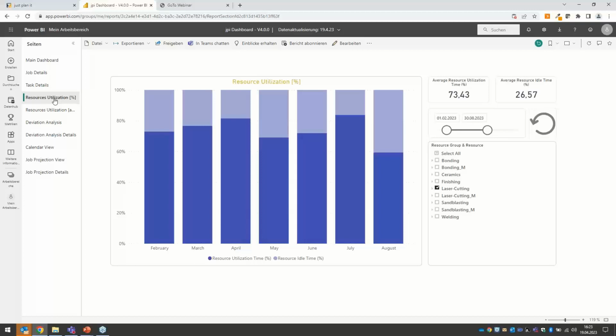But nevertheless, we provide diagrams to monitor the utilization. This is a chart that refers to the percentage. And here you can see also the time slider working in the same sense as I showed you in the main dashboard. And in addition, you can select the resource groups, or even the resources that are assigned and building the resource group itself. So if you want to have a dedicated look into the worker itself, just focus on worker 8, currently utilized by 76%, while the entire group is slightly less occupied over the time.